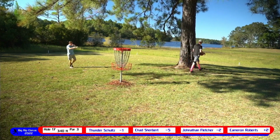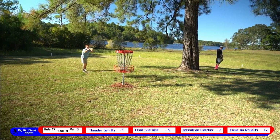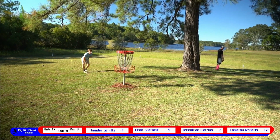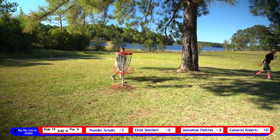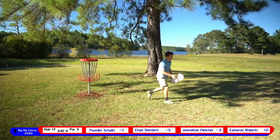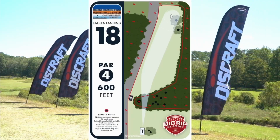And finally we see Jonathan, whose disc did not push too far right. He's putting for his birdie. And he converts pretty easily. Showing off his cool disc tricks as he walks to the next hole.